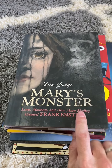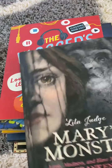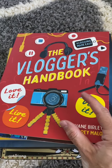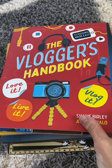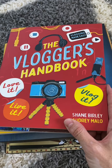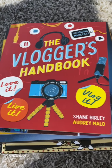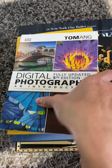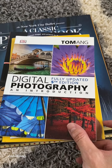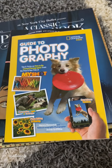I was hoping in October that we might study Frankenstein and Mary Shelley, so I came across this and I have a couple other books to go with it. My daughter has expressed interest in vlogging, and so I saw this one, the Vlogger's Handbook, and I got this for her. One of the cool things about the fun schooling journals is that they can kind of follow interest-led learning. They can read whatever they want as long as they're reading. They can watch whatever they want as long as they're learning. So I thought this one was a cool idea. She's also shown interest in photography, and they actually have a 30-day photography challenge journal. So I got this, Digital Photography: An Introduction, and then Guide to Photography from National Geographic Kids.